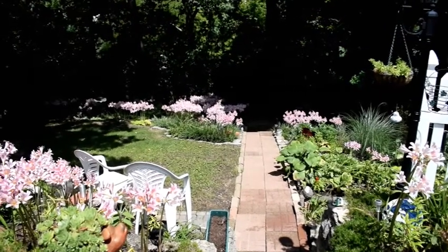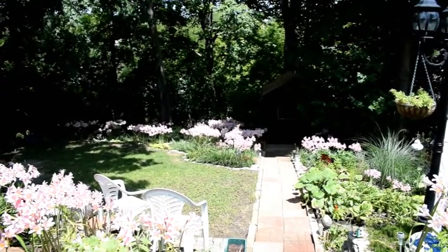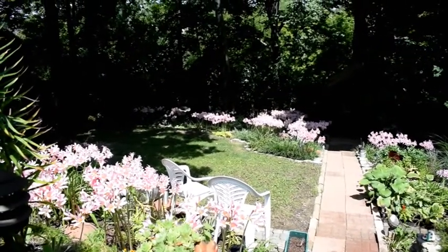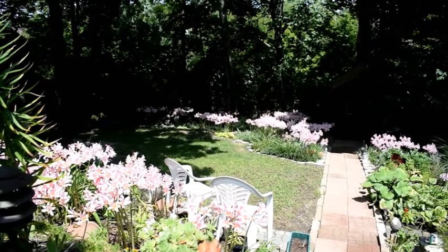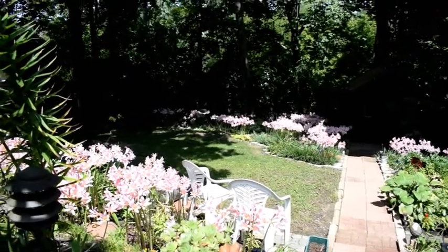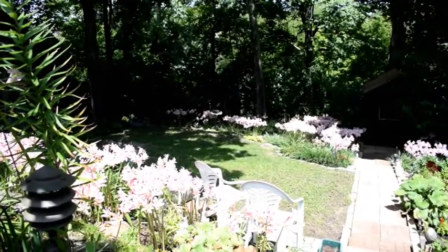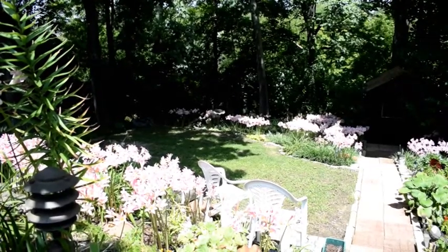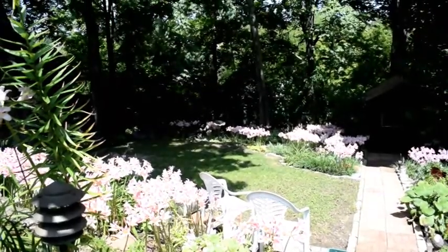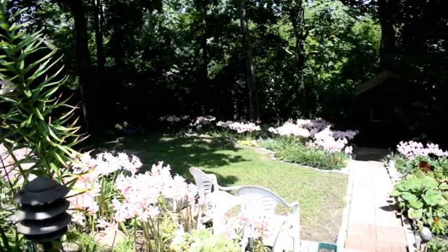These pink flowers are called naked ladies or surprise lilies. The reason they are called surprise lilies: in the spring, green comes up like daffodils, dies back, disappears, and then in the first week of August, last week of July, these flowers start popping out of the ground. Next thing you know, they have flowers on them. That's why we call them surprise lilies.